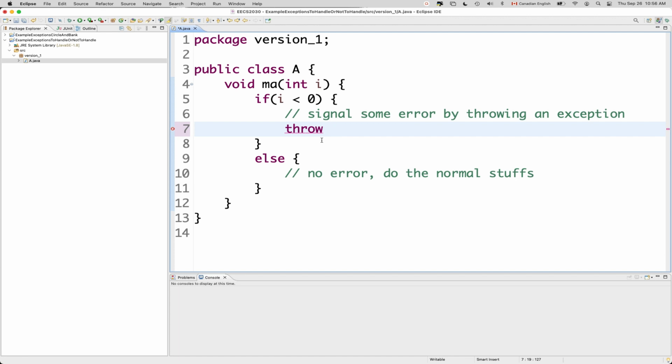So let's say I want to have an exception type corresponding to negative value error. So I can say throw new NegativeValueException. I'm just making up the name on the fly. And then usually the exception constructor is going to take one argument, a string, some message. You can say "negative value", or whatever it is. Just one possibility here. And make sure I put a semicolon.